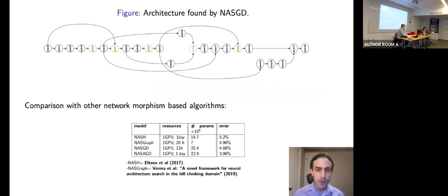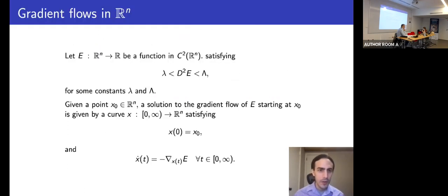Okay, so now I'd like to focus on motivating the geometrical structure that inspires our family of algorithms. As I said, they are gradient based, so that means that they can be interpreted as a gradient descent. So what is a gradient descent? Gradient descent is one of the main optimization tools that people have for training neural networks.